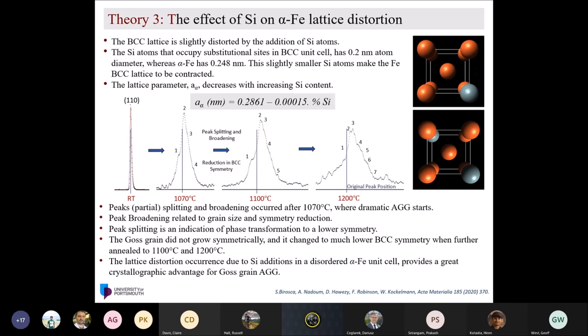And the peak splitting is an indication of a kind of phase transformation to a lower symmetry. In fact, when I'm looking at the silicon steel texture, I'm not looking for a highly cubic, high symmetry unit cell. In fact, this is distorted. And that distortion, caused by the silicon addition in a distorted alpha iron, provided a great crystallographic advantage for only one or two of the 110 to expand much more than usual. And the heating will help us reach the grain boundary to dissolve the precipitates greatly. And that was the main finding from our in situ experiment.